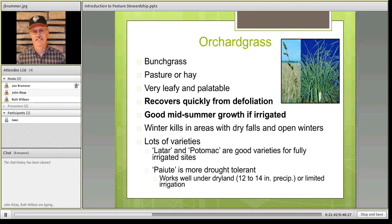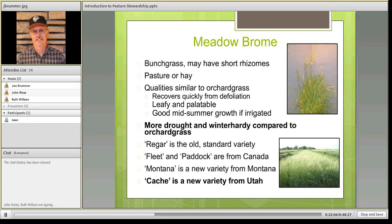Because orchard grass is one of the more common species we use, there's hundreds of different varieties out there, just kind of like alfalfa. Latar and Potomac are a couple of good varieties. They're older varieties, but they work very well over on the west slope. If you're more in a dry land, droughtier type or limited irrigation situation, this variety called Paiute is a little more adapted to dry land or limited irrigation type situations.